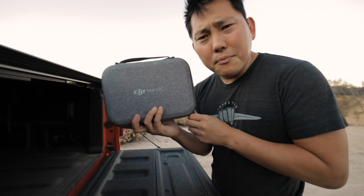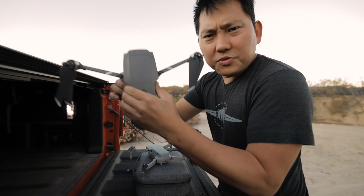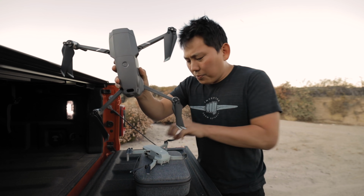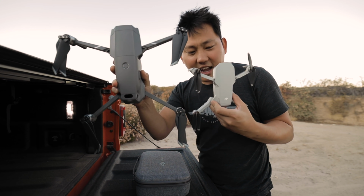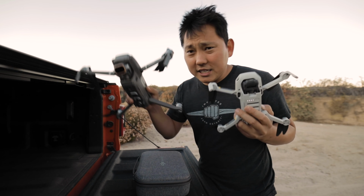The brand new DJI Mavic Mini. Look how small this thing is. Most of you have seen a Mavic, right? Nice and small, but look at the difference. Just look, it's tiny. Now, before we get into this review, let me clarify one thing. This is not a replacement for this.